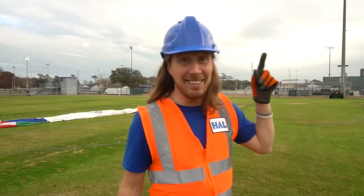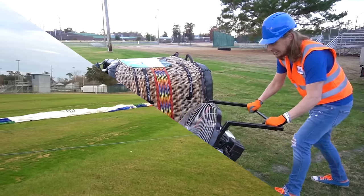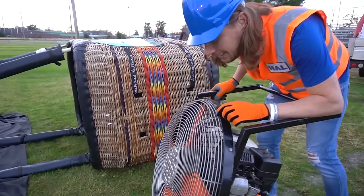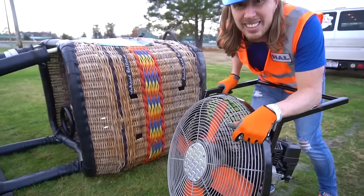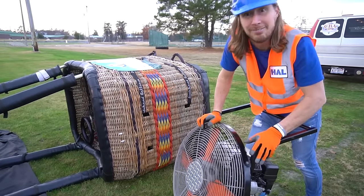Looks like it's doing what it needs to do. Oh, yeah. That's awesome. There it goes. I guess it's a good time first to inflate the balloon. Come on, let's go. Oh, look, this is the fan. We're almost ready to inflate this balloon. We're gonna use this to inflate it first with a bunch of cold air. Come on, this is gonna be awesome, let's go.